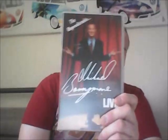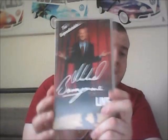And the next one is The Unpredictable Michael Barrymore Live. Here's the front, spine, and there's the back.